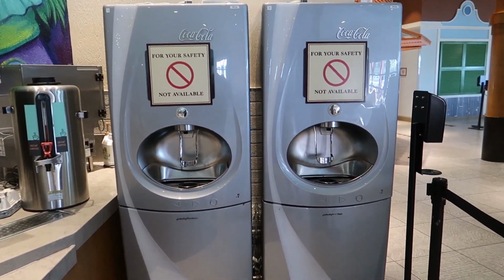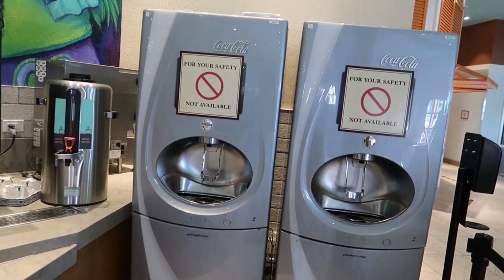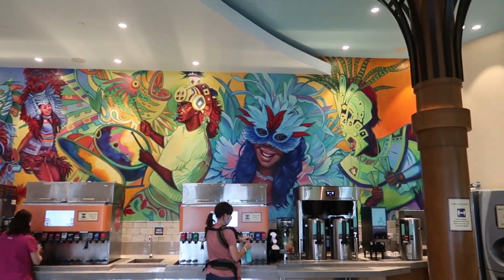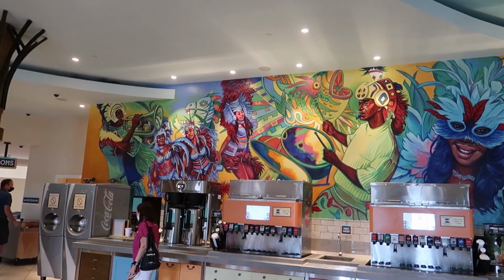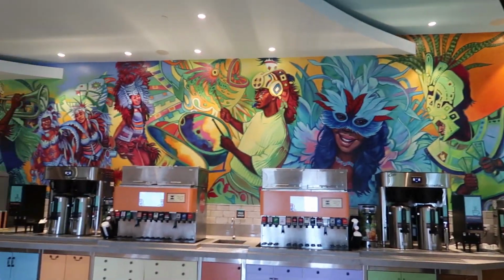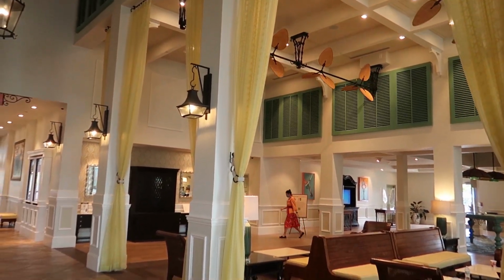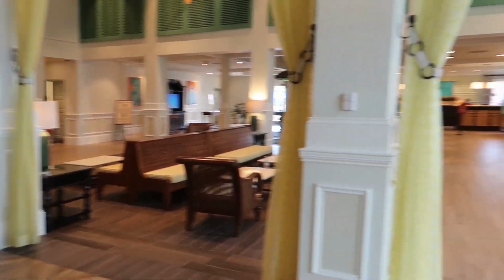Right now they're not available, and not all resorts have these machines, but this is one of them. There's also this really cool mural in here of some people who actually live in the Caribbean. Looks like they're celebrating Carnival or something. And here we are back in the lobby, and we're about to head out, but I just wanted to mention that this lobby smells amazing. It smells like coconuts and just tropicalness, and I love the way it smells in here.